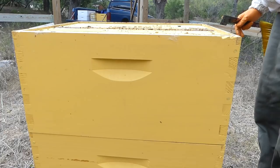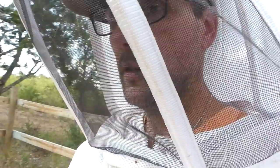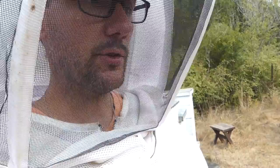Sometimes I stop and ponder the situation. This hive right now is two deep boxes. They have resources in both boxes, but they don't have enough brood. They really don't have enough bees. I could reduce that down to one box and they would probably be better off.